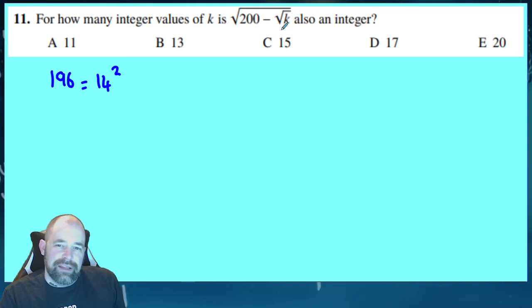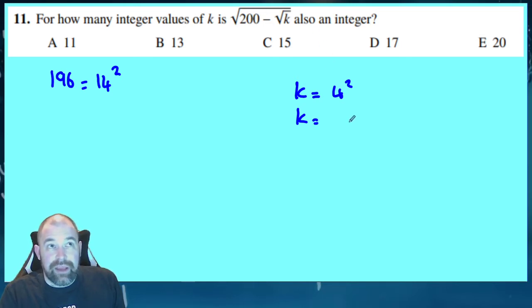Effectively, what you do for k is you want the difference to be a square number. The first one you can get to is 196, so you want k to be 4 squared. The square root of 4 squared is 4, 200 take 4 is 196, and that's square roots. And then the next one you want is 169, so you'd want k to be 31 squared. And that gets you 14 as an answer, 13, 12 all the way down.